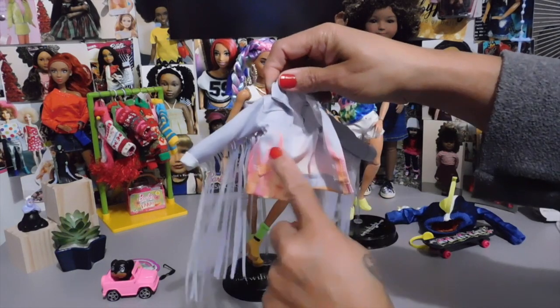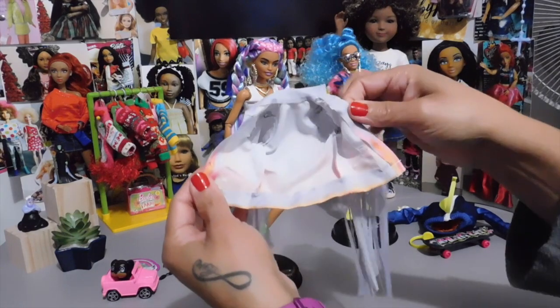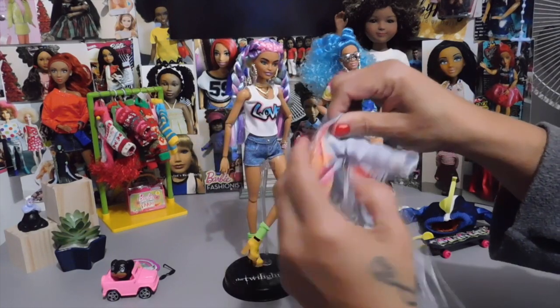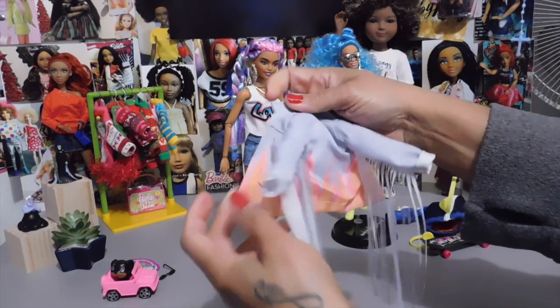I love that flame. That's flames on her jacket. And this is the inside. Again, everything is nicely finished and hemmed around the waist there on the inside, and has a pocket, but not a functioning pocket, on both sides.